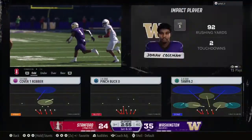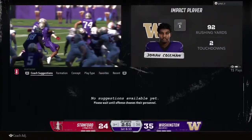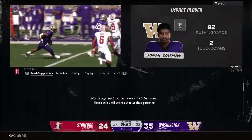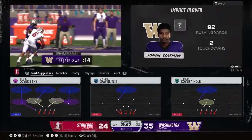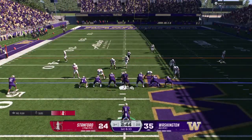Defensively, you'll take the slow death. You'll take 3, 4, 5 yards a pop. But you can't give up the massive plays. You got to do a better job containing the football, making them run, and get them on the ground. For goodness sakes, this guy is fast, I know, but defensively, we got to swarm to the football and get him on the ground.